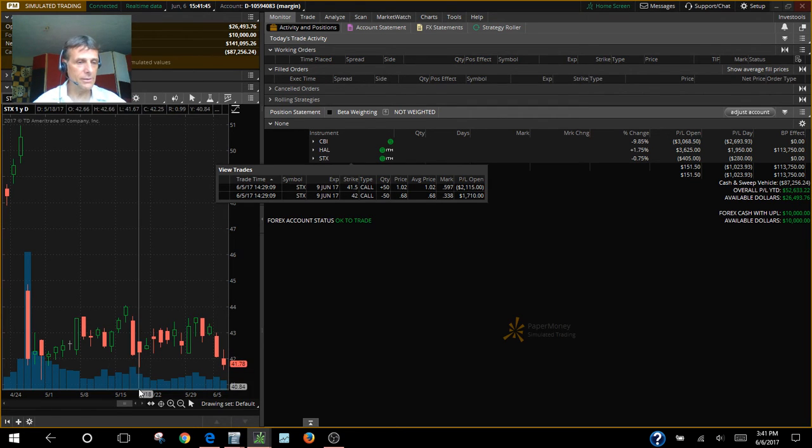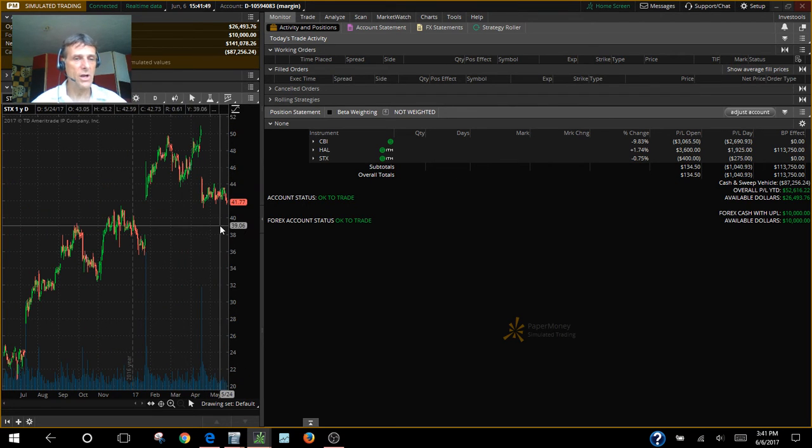Well, let's isolate this a little bit and go back a couple of months, see what we're looking at. Okay, so here's where we are now. It looks like it's a little trading range of 41 to 43. Now, 42 is right in there. It's not the high of the year and it's not the low of the year. It's somewhere right in the middle. Now it has its dividend coming up, and this thing has a tendency to go up coming into the dividend, and that's what we're looking for.